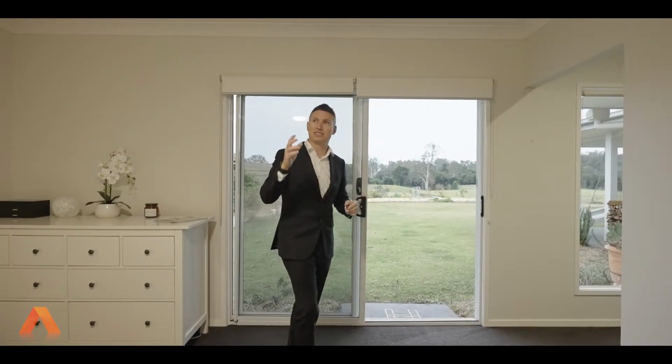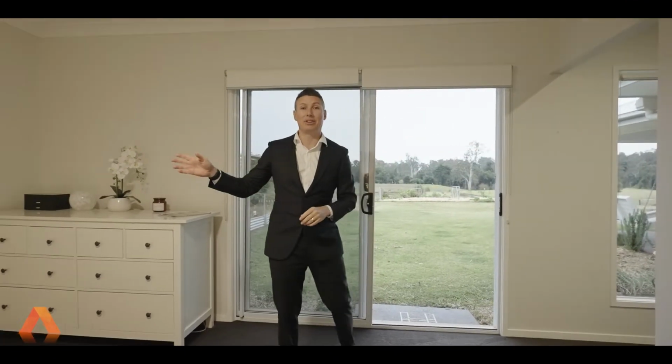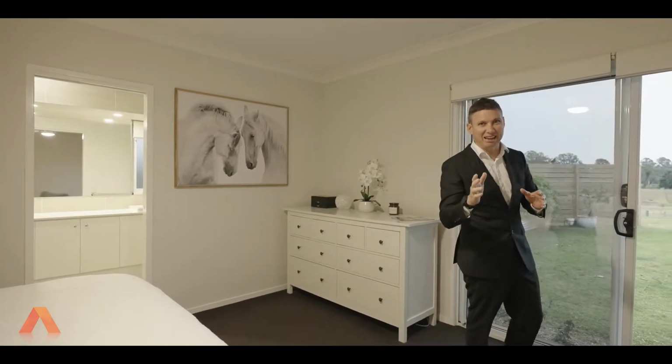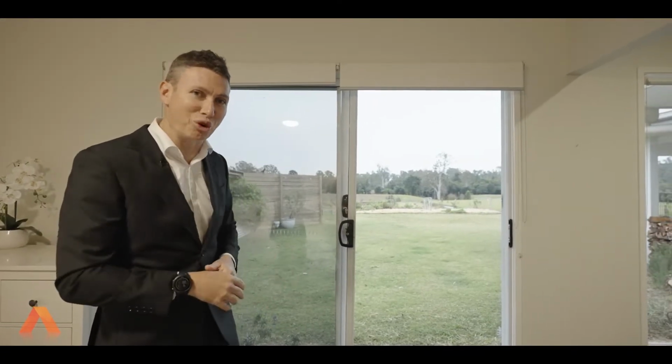What we have on offer is ceiling fan, ducted air conditioning, full walk-in robe, and check out the ensuite. It's lavish. Fully tiled to the ceiling, stone benches, dual basins, but the key factor for me is that view. That is what you'll wake up to every single morning when you live right here.